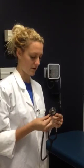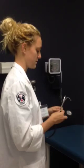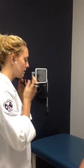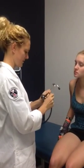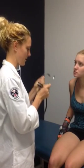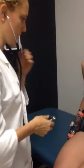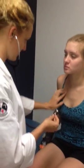I would be listening with the diaphragm of the stethoscope for normal sounds and the bell for unusual sounds like a murmur. The first place I'm going to listen is your aortic site, which is at the second intercostal space on the right sternal border. So that would be your right. So that would be one, two.